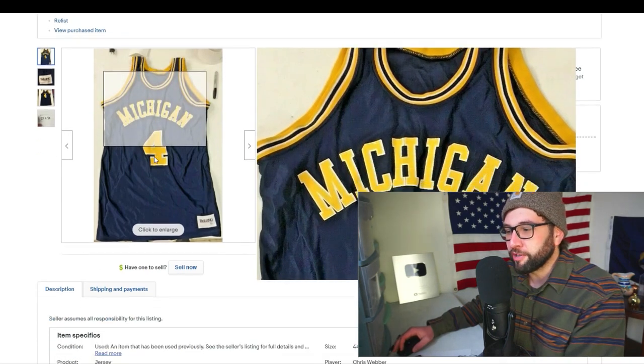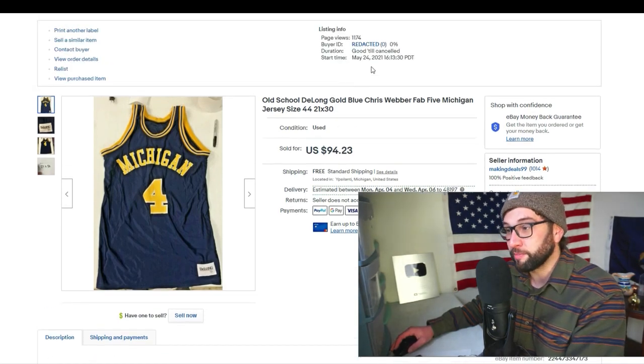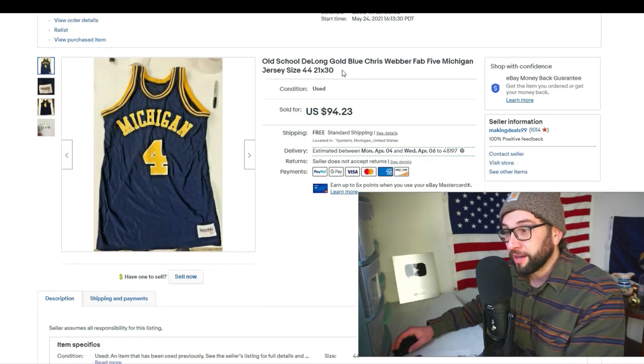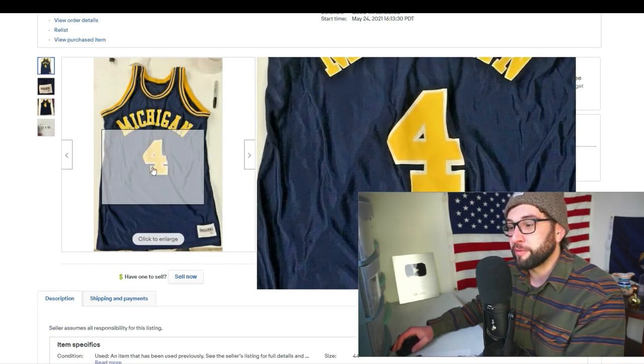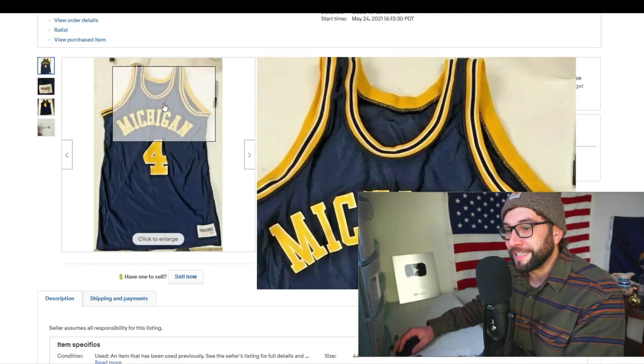It's a University of Michigan jersey, sold for full asking price, $94.23. I don't know how I came up with that number. It's been listed since May 24th, 2021, so about a year. Old school, that was Chris Webber's number 4. Fab 5 jersey. I'm in Ann Arbor, so I get a lot of old Michigan stuff. And this one did not disappoint.